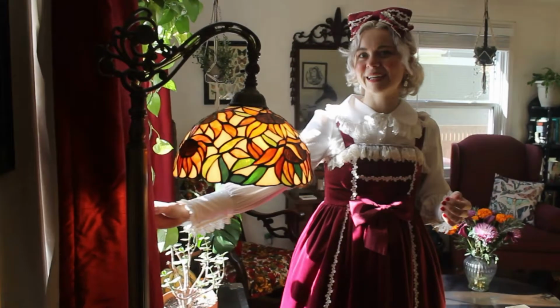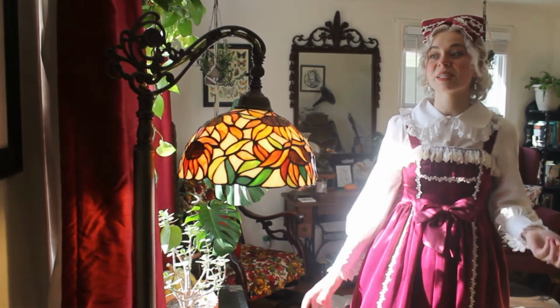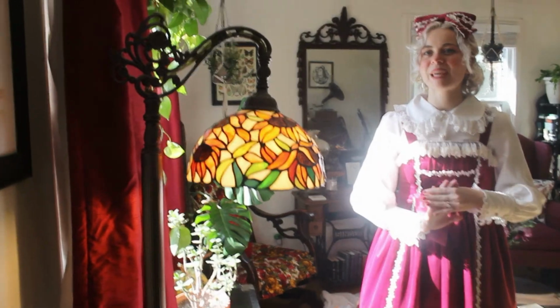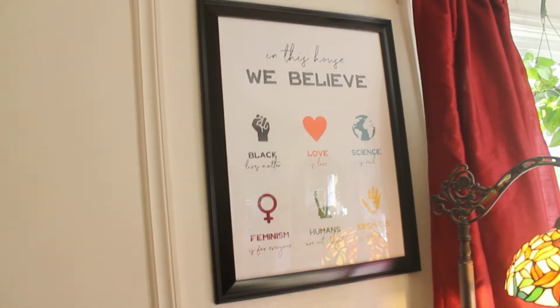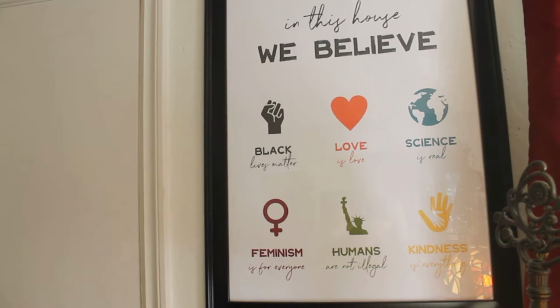Again, maximalists. These curtains, my mother used to have, and she gave them to us when we moved because we didn't have any curtains of our own that would really go with anything that we had. And then over to this side, you will find some of our values on the wall for any of our guests who come into our house so they know what we believe.